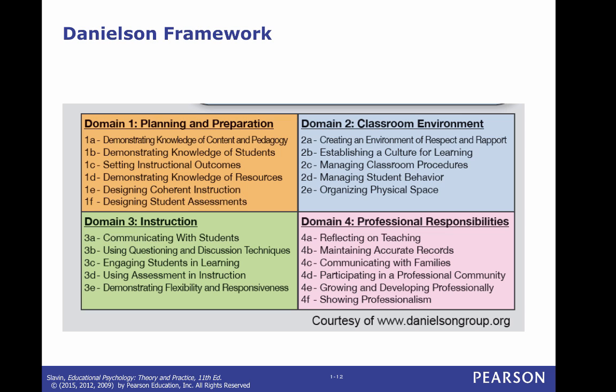Domain 3 is called instruction, communicating with students. How well are you able to get your idea across? 3B is questioning and discussion techniques, being able to get kids to start to engage with the idea. Then we have engaging students in learning. Using assessment, there's where assessment comes in, and instruction, and then demonstrating flexibility and responsiveness. Being able to go back and reteach something when it needs to be retaught because you figured out through assessment that the kids didn't get it instead of just plodding along.